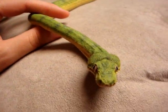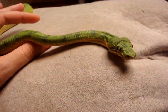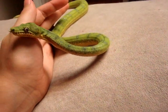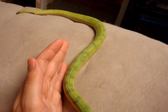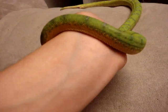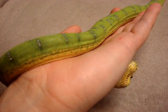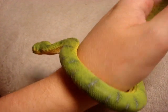Hello, this is Elvira. She's my smallest emerald tree boa. She's just completely done with her color change a few months back. She's green now. She's a beautiful girl. But she is awesome because she is absolutely flooded with gold on her sides. And you can see it down her sides there as I turn her a little bit. She's just got so much gold on her.